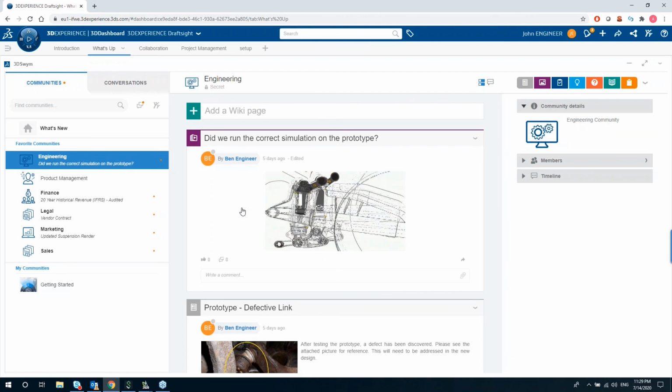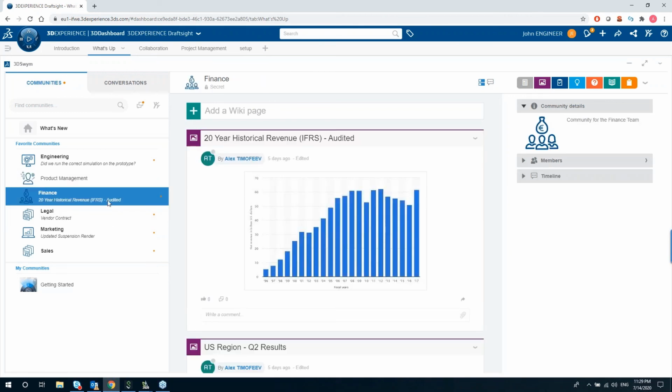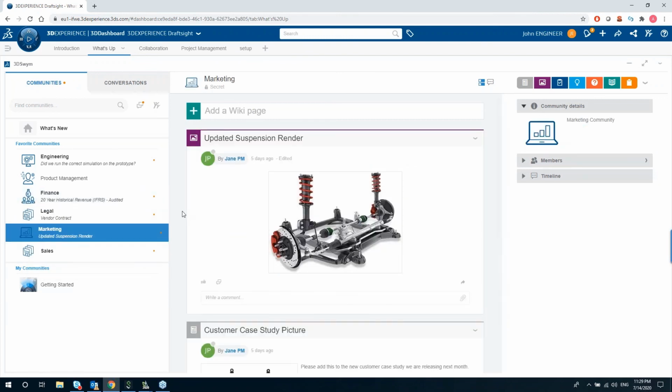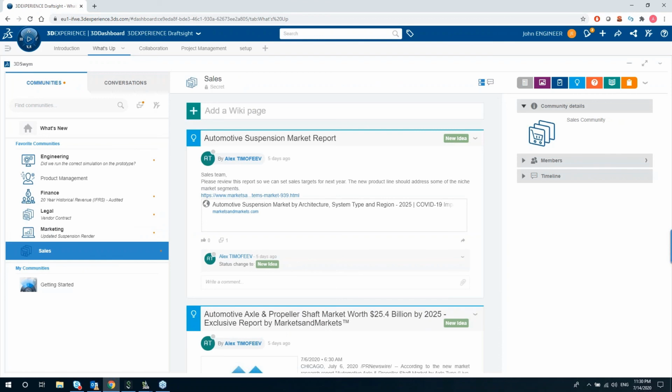And again, this is not limited for just engineering. Product management can leverage communities to share framework and to share best practices in their methodology for tracking projects and products. Finance can share financial results in one single view. Marketing can receive product renders from engineering. And sales can track market reports and market insights, leveraging some of the additional roles on the platform.